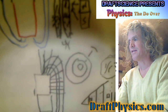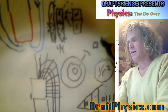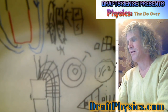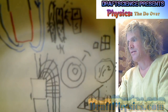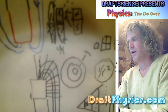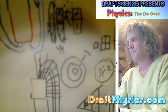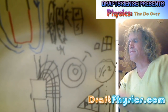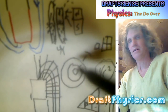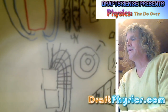So half the distance is 4 times the effect. So we're back to the cubic argument, that everything gets 4 times bigger at half the distance. And then you go 3 by 3 for 9. But that's the rule. So that's why magnetism and gravity weaken rather rapidly with distance.